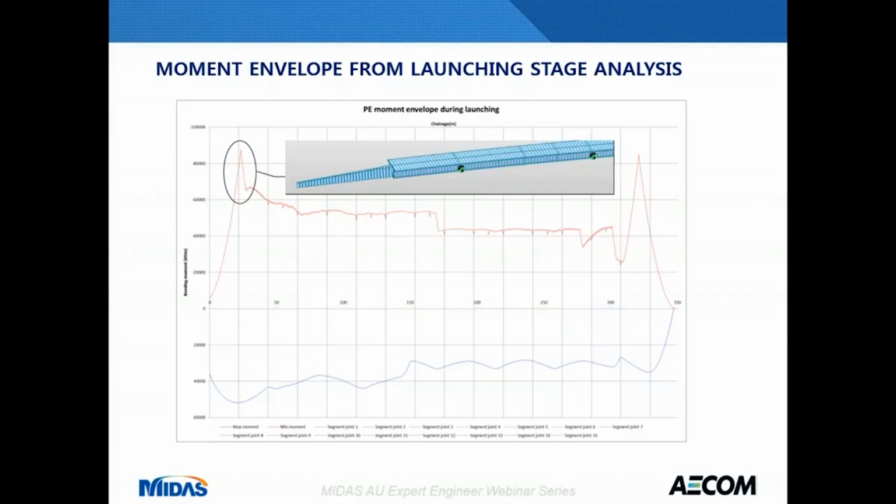The peak hogging moment of the entire bridge also appears at the leading segments. This happens when the launch nose cantilevers at the maximum span, just before the tip of the launch nose reaches the next pier.